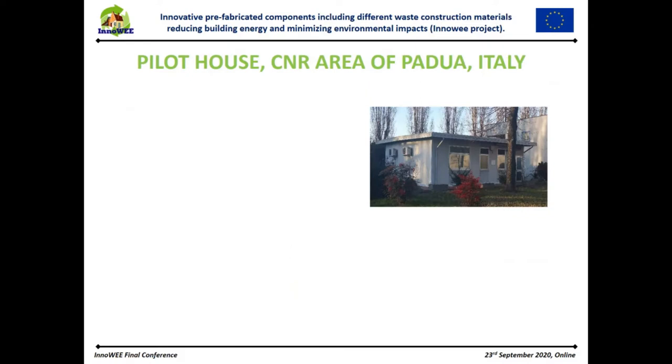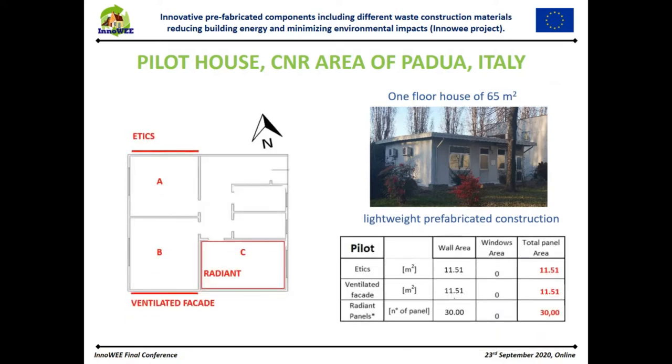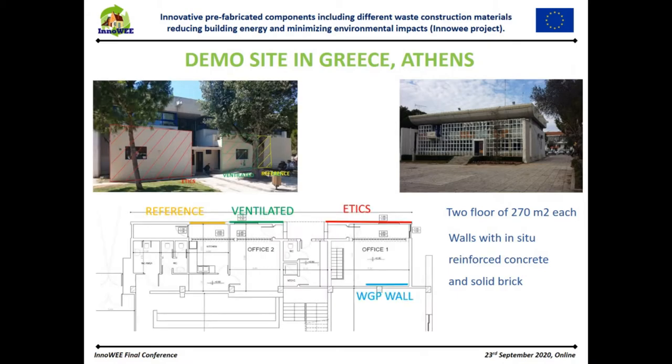The first one, the pilot house, is a 65 square meter one-floor house in the research area of Padua. It's made of lightweight prefabricated construction. Here we have installed in three different rooms the ethics solution, the ventilated facade, and the radiant panel. The second one is a two-floor building of 270 square meters each. The walls are made of reinforced concrete and solid bricks. Here we have installed the ethics wall, the ventilated facade, and the WGP wall.